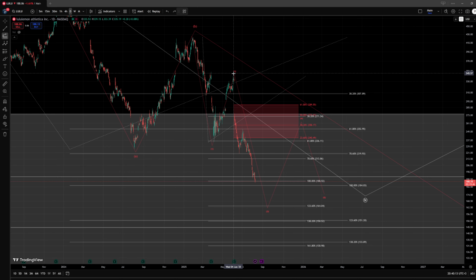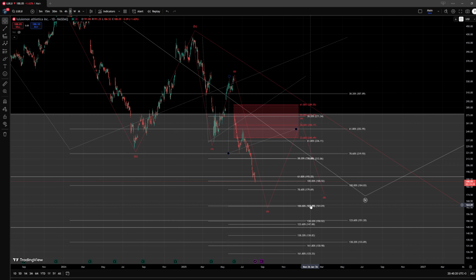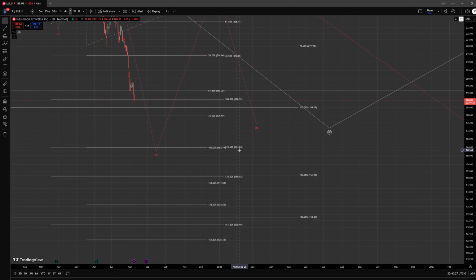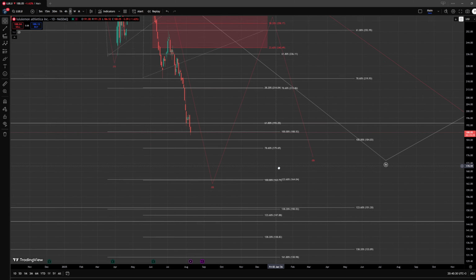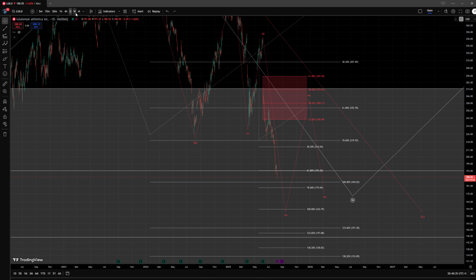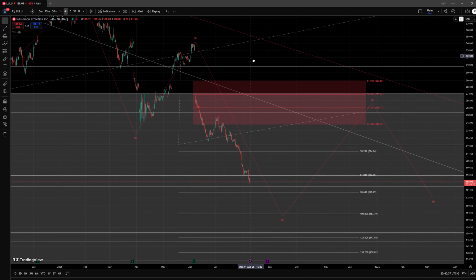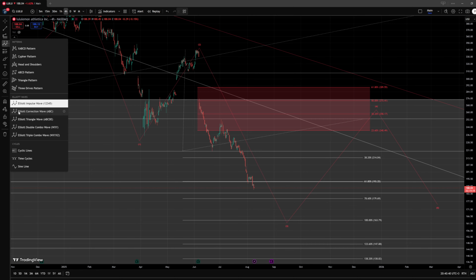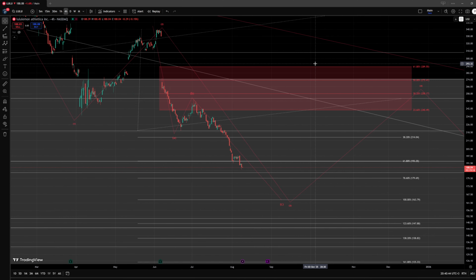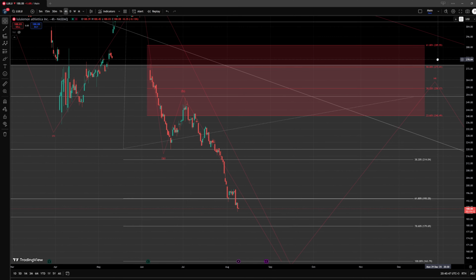In the third wave, the ideal target would also be the $164 level, and it is the 123.6% extension of the third wave. But never mind that, for now we can actually track even closer here that we have an A, B, C, and in the C wave I could count it in a few different ways.